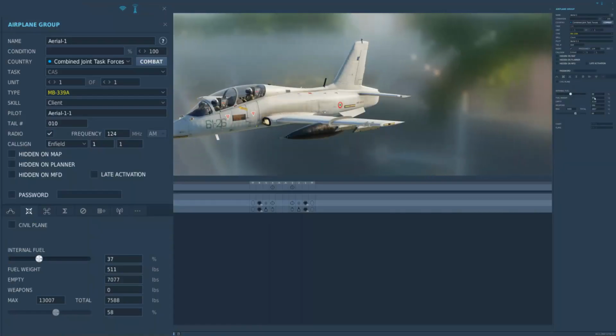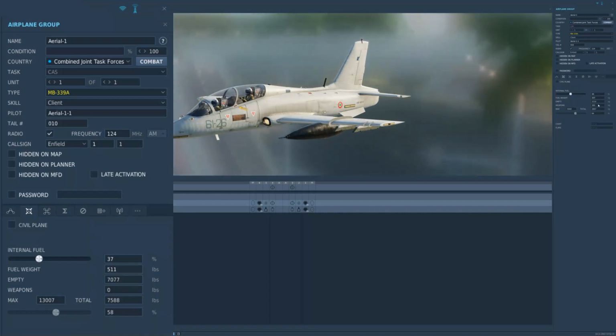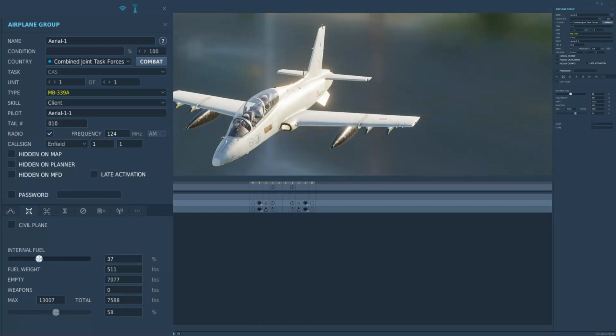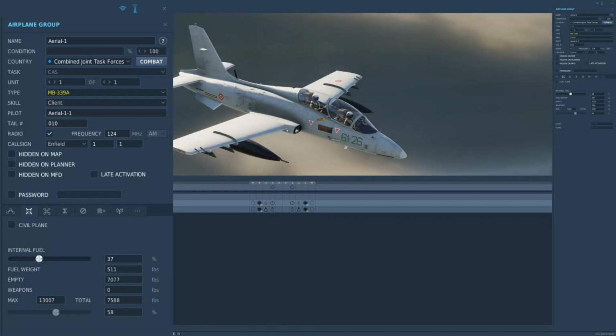Last but not least, the MB339A with 511 pounds makes that 30% of the total internal fuel capacity, 58% of its takeoff weight, and weighing in at 7,588 pounds as tested.